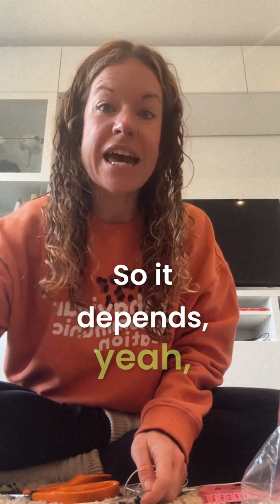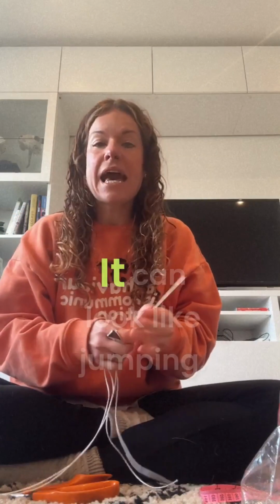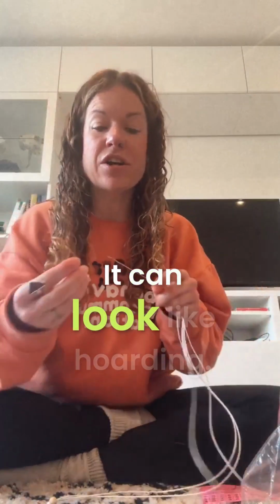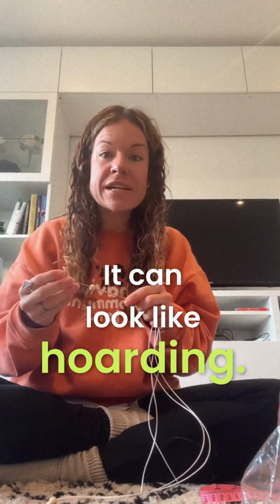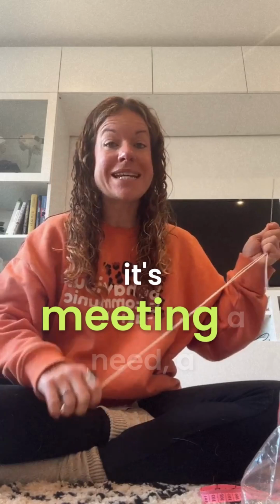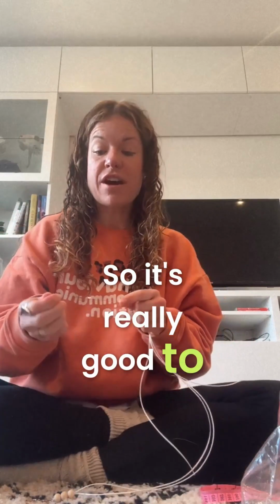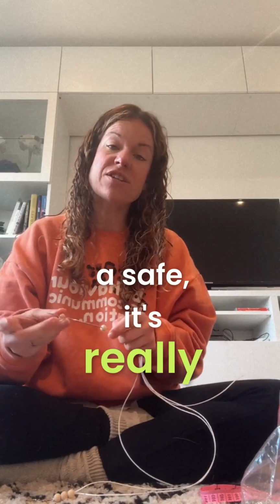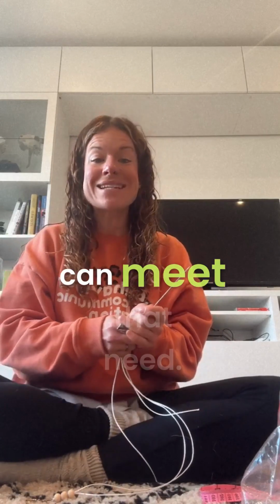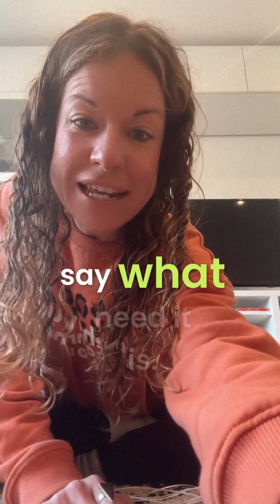So it depends. Sensory seeking can look like lots of different things. It can look like biting, jumping, licking, eating, hoarding. And usually, well, always, it's because it's meeting a sensory need that they're not getting otherwise. So it's really good to try and find a safe alternative that they can meet that need. I don't know if you want to comment back and say what need it is.